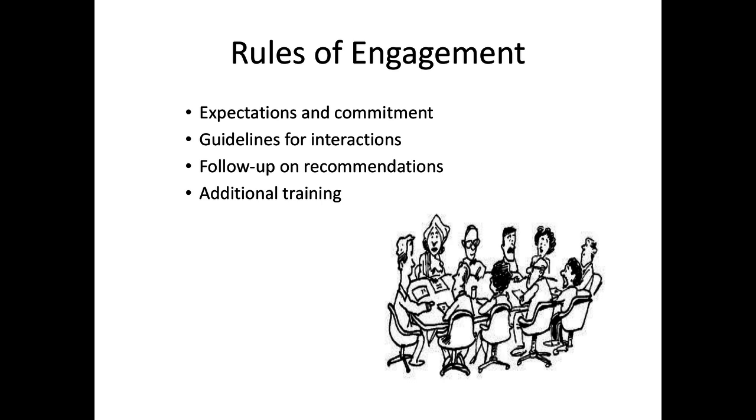We provided guidelines for interactions with each other. For example, we discouraged people speaking over each other when they were all brought together. We provided them follow-up on the recommendations that they gave us, and we gave them opportunities for additional training.